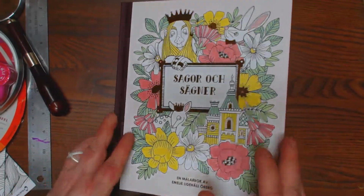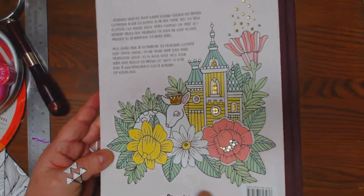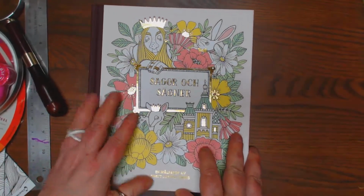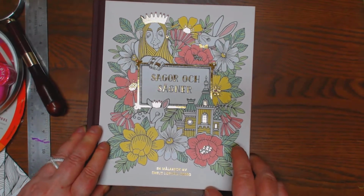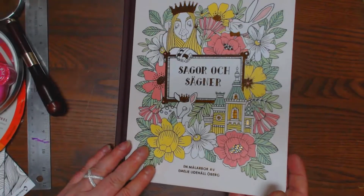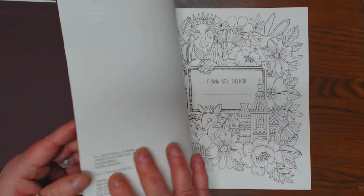You recognize her style. It's got another nice hardback cover, same size as Hannah Carlson's and Skyming Timmer that I just did. So it's 10 by 8.5. It's got beautiful gold highlights on the cover. Nice hardback. Beautiful dark burgundy lined paper here.